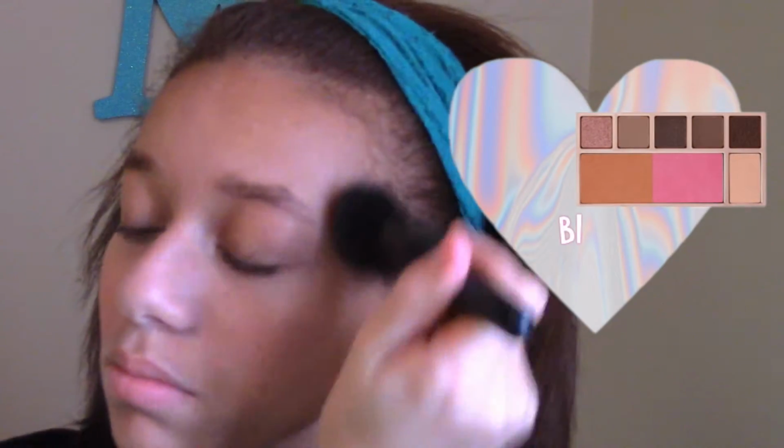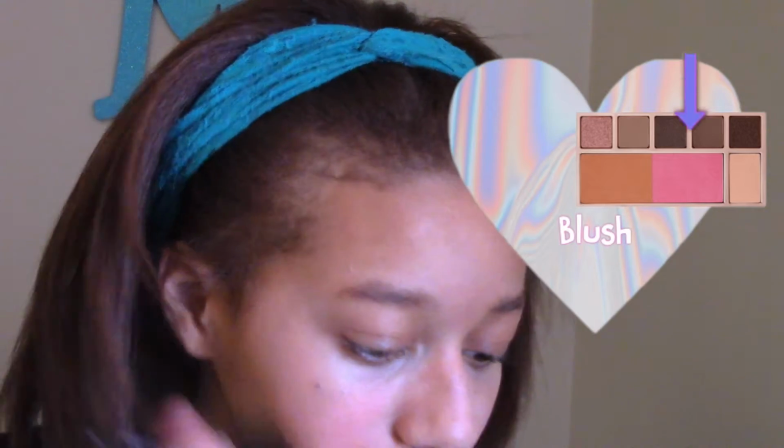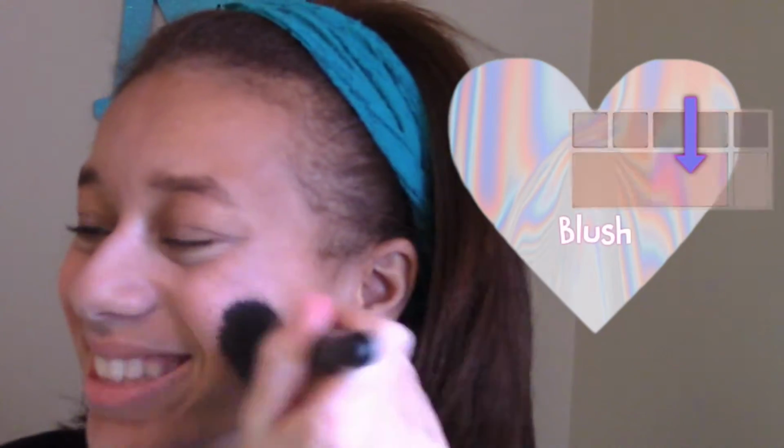Now let's move on to the blush part of my makeup routine. I love, love, love adding a pink rosy blush to my cheeks because I think it looks so nice and bright. And after that, I always put on some lip balm, just because I like moisturizing my lips right before I put on some lipstick.